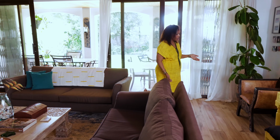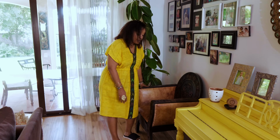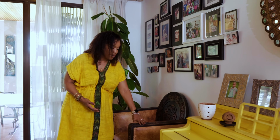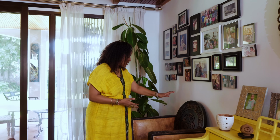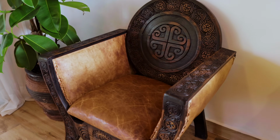These chairs that we brought from Ethiopia are wood carved and then leather, and just a really ancient skill of carving by hand, all of these symmetrical, beautiful emblems. A lot of Ethiopian art is iconically reflective of the Coptic tradition and the Coptic church. So as much as these might look like circles, they're crosses that go all around this.